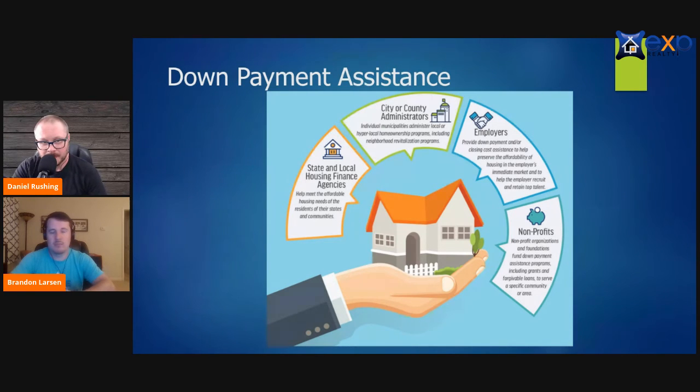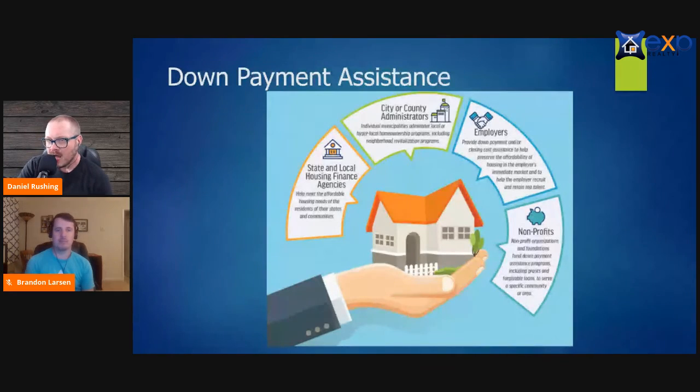Did you have something, Brandon? I was going to say that that's all of Gaston County. Not just Gastonia in itself, but it is all of Gaston County. Okay, very good. See, it's good to know. So if you're in Gaston County, there are some assistance programs out there. Just contact me, contact Brandon. We can help figure out something for you.